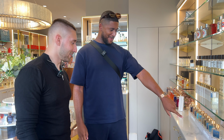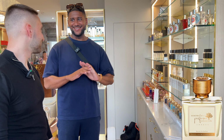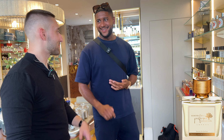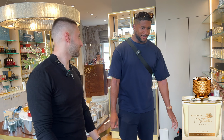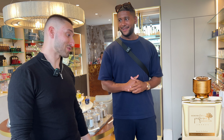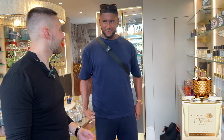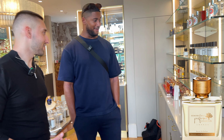Has to be one from Memoirs of a Perfume Collector. I picked it up a couple of weeks ago. It's Tales from Zanzibar. It's absolutely beautiful, man. This nice fresh guava oud fragrance that can be worn in the summer, right? Perfect summer fragrance. I wore it when I went to Turkey a couple weeks ago. I absolutely loved it, man. It sounds crazy. It smells decent, I think. And I think definitely a crowd pleaser, even though it's kind of unique. Yeah, definitely. Anything else?